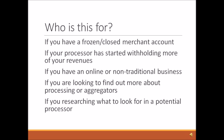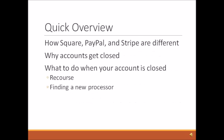Now, who will this presentation be interesting for? Well, as I said, if you have a frozen or closed merchant account, if your processor has started withholding more of your revenues, or if they've started holding some of your revenues, what's known as having a reserve. If you have an online or non-traditional business, those guys tend to have a lot of issues with merchant aggregators. If you're looking to find out more about processing or aggregators. And finally, if you're simply researching what to look for in a potential processor.